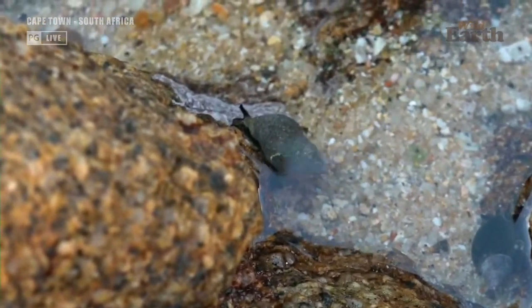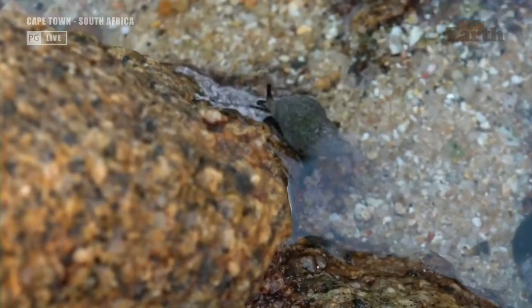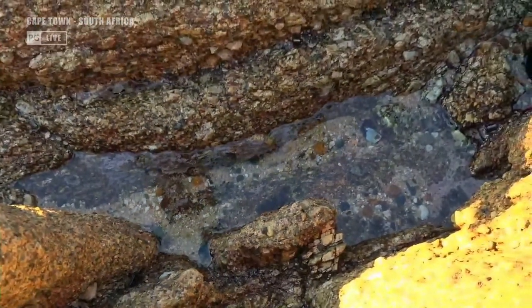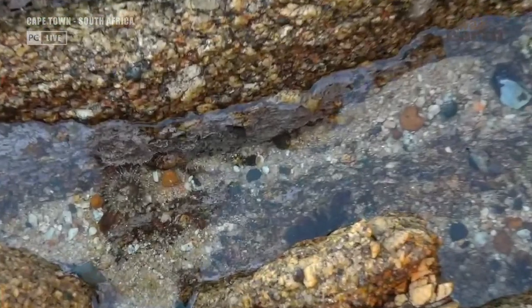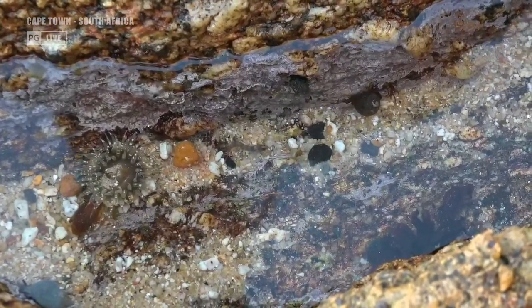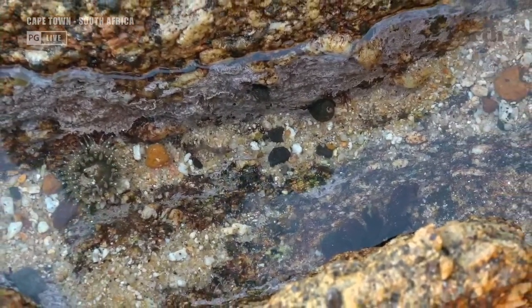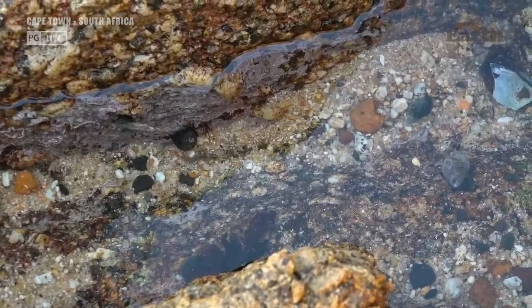Obviously, they're snails, so that means that they are mollusks. Oh, here comes our little fish. This is a different fish. So much happening in this little pool. It looks like a tiny clipfish. It's right here. I'm not going to touch the water because as soon as you disturb the water, everything runs away. It's just moving through here.